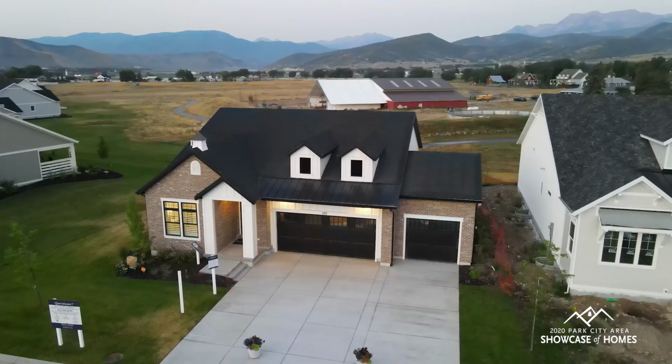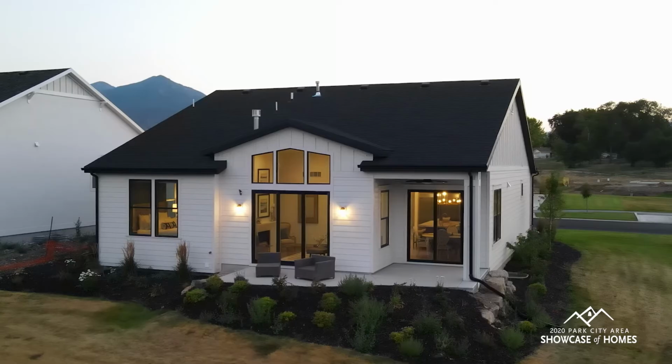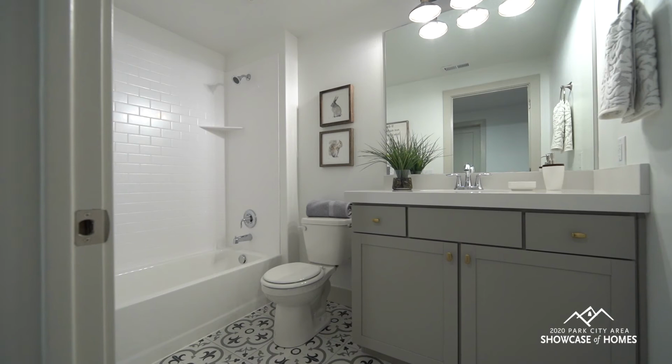This particular home, our Santis model, is one of our most popular plans that we build. We're in our beautiful Appenzell community in Midway, Utah. And this particular home is a little over 1,600 square feet. It's a two-bedroom, two-bath home on the main floor. It has an optional full-finished basement for an additional two bedrooms and two baths.